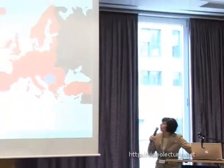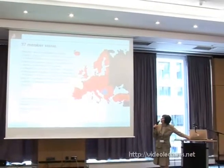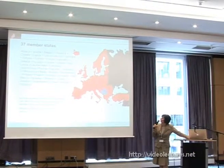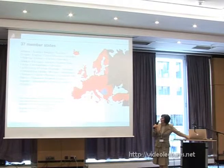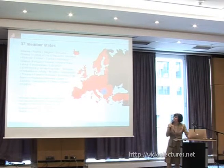the services. Here you have a map which shows the coverage of the member states of the European Patent Office, which is a bit wider than the EU, as you can see. There are a few member states more. We have 37 at the moment. Last one, Albania, joined on the 1st of May 2010.